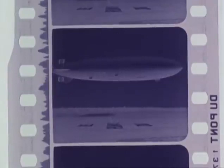I think this is camera original. The notch is to change the light in the printer. When nitrate decays, it first turns into a viscous mass, then solidifies into crystals, and then crumbles into dust.